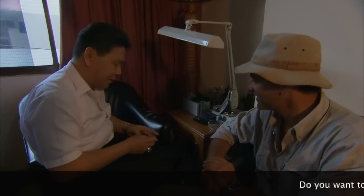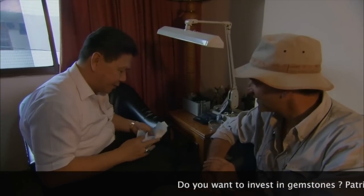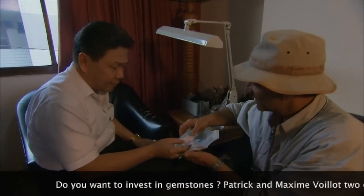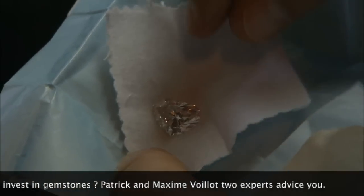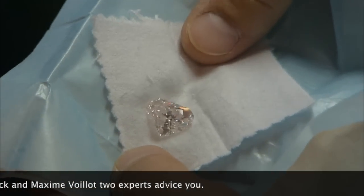Do you have large diamonds to show me? I'll show you this. Yes. I have a pale pink one. It's 10.22 carats. 10 carats? Yes. So it's big. And this stone comes from Kalimantan? Yes, it comes from Kalimantan, from Pontianak.